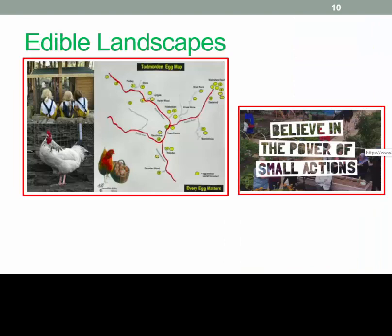Small solutions, the power of small actions. Pam Warhurst and her Edible Landscapes. Pam was in to see the students last year. We had a great session, slightly interrupted by fire alarms, it has to be said, as I recall. But we made some good links, and the students, particularly through the Student Nutrition Society, are continuing their links with Pam. There's lots of exciting stuff going on there.